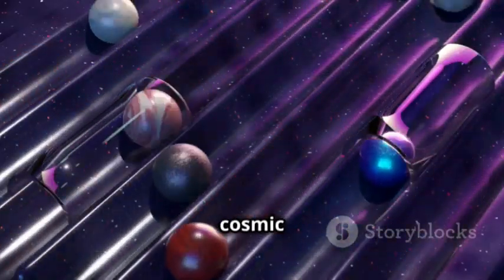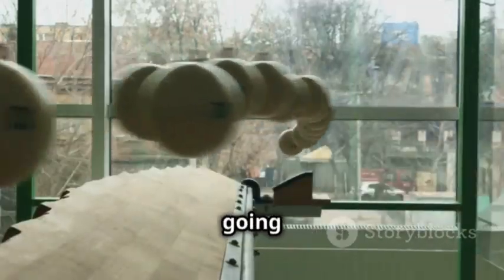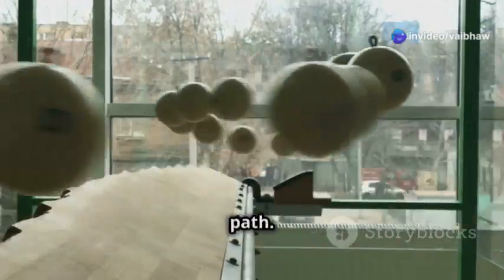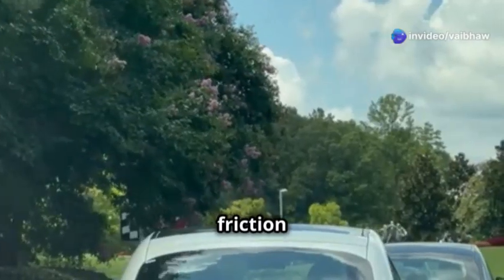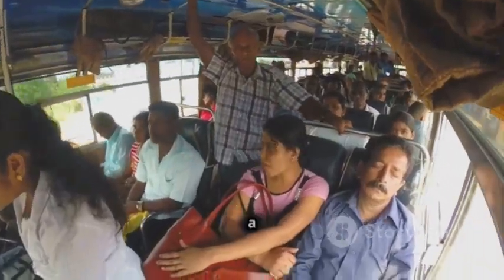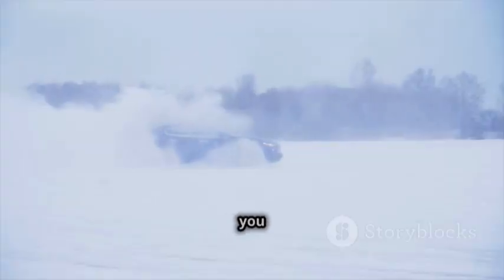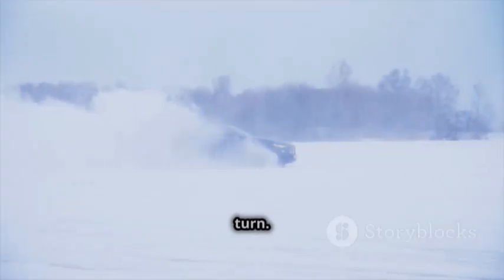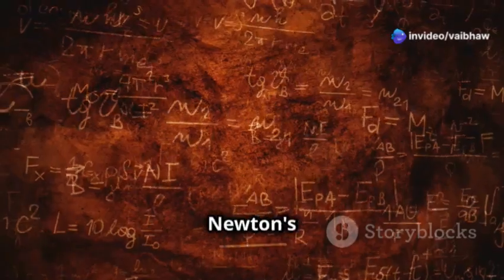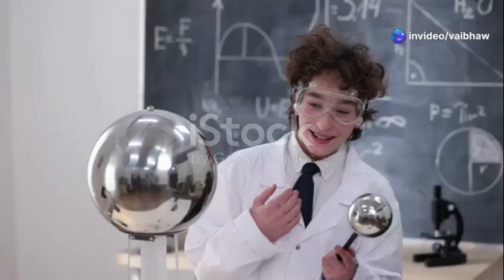Imagine a game of cosmic billiards. Those balls will keep going in a straight line forever unless something steps in and forces them to change their path. On Earth, friction and air resistance stop things from moving forever. Inertia is why you feel a jolt when the bus suddenly brakes, or why you slide to the side when your car makes a sharp turn. The seatbelt provides that external force, keeping you safe. That's Newton's first law in a nutshell.